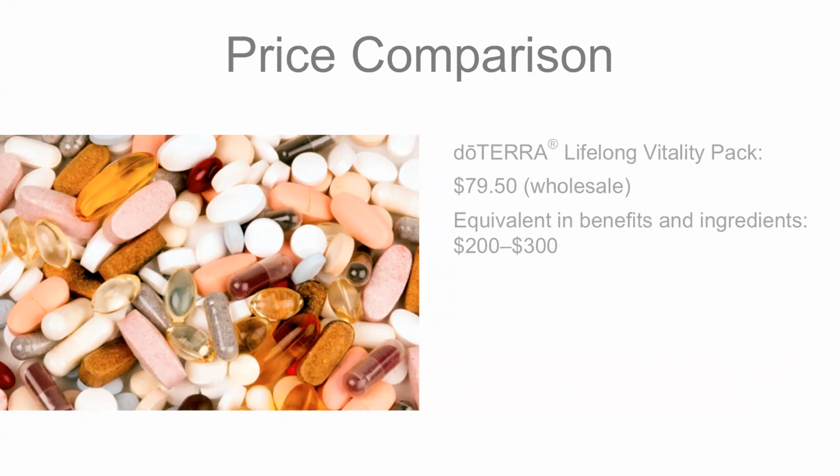And it's easily $200 to $300 to buy all the bottles of stuff that is contained inside of the Lifelong Vitality. So as value goes, they're not that expensive. Typically we tell people a true full dose of the Lifelong Vitality is 4 sets a day. That's 4 of each of the capsules inside the bottles.